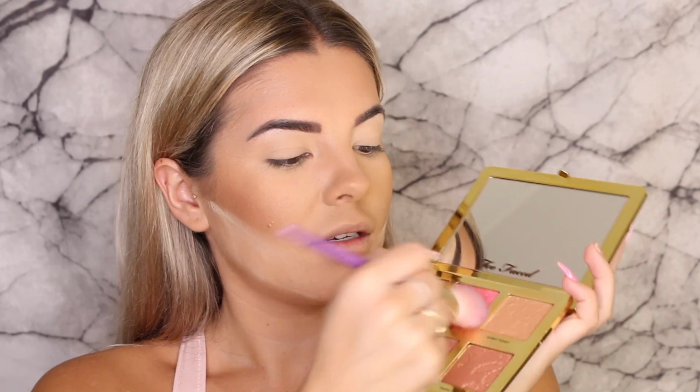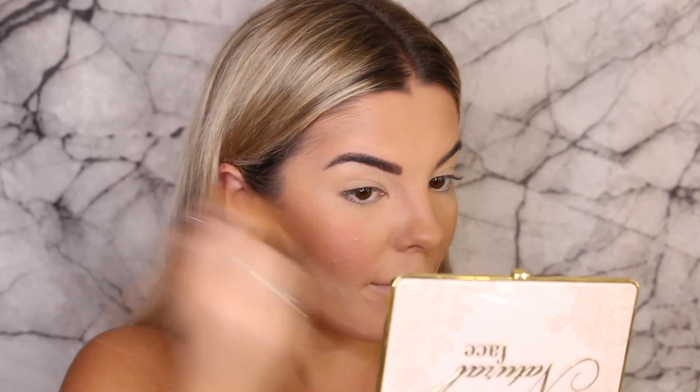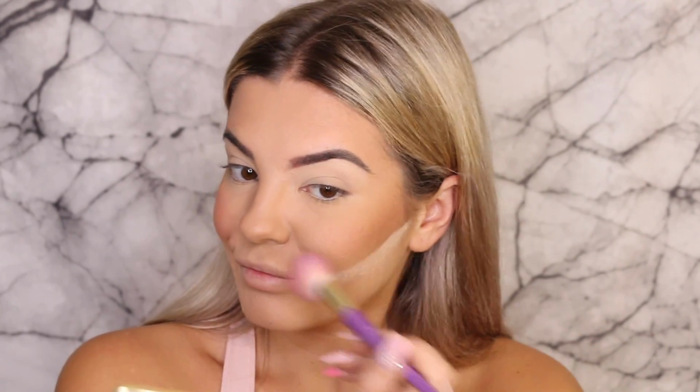For blush, I may as well just use the one in the palette. It's super pretty. It's called Pink Wink, which is that. And just popping that. Whoa! That is pigmented as fuck. Okay. SOS. That is freaking pigmented. I'm not much of a blush fan. I love the littlest bit, but not crazy. Okay, so that is pigmented AF.